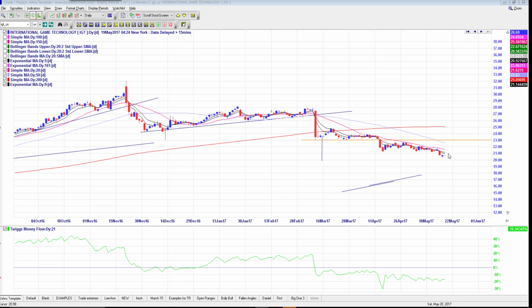Now you could certainly look at holding this for a further drop. As you can see, the moving averages are holding very tightly over the top, so that could indicate that we're going to get a continued drop. So as a momentum trade, certainly I would consider a short-term profit taking at that target, but we could see that drop even further, so we'll have to keep an eye on how that pattern develops.